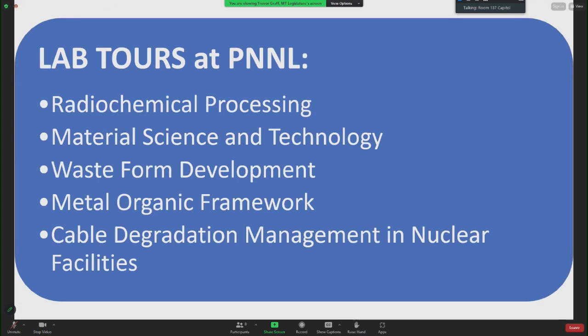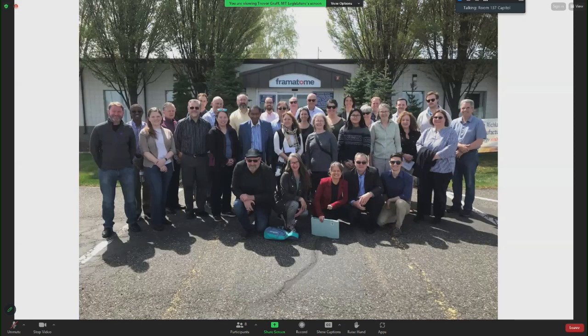So the lab tours at PNNL included radiochemical processing, material science and technology, waste form development, metal organic framework, cable degradation management in nuclear facilities. The other field trip was to Framatome, which is a nuclear fuel manufacturing facility, one of 3 leading centers in the United States for innovation in fuel design and fabrication of nuclear fuels.